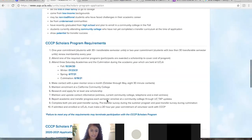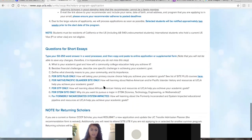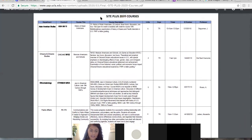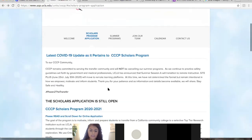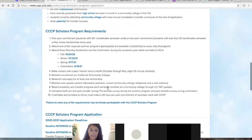So as you can see here, depending on the program that you're interested in, you'll actually want to write the extra essay too. So for the Site Plus students, besides essay A, B, C, you'll also be writing essay D. How will taking your primary course choice help you achieve your academic goals? So the courses again are here. So you would talk about which one that you want to take and how that's going to contribute to you reaching your academic goals. And then you would just continue to look through and verify that if your program does ask for an extra essay, you be sure to write it.